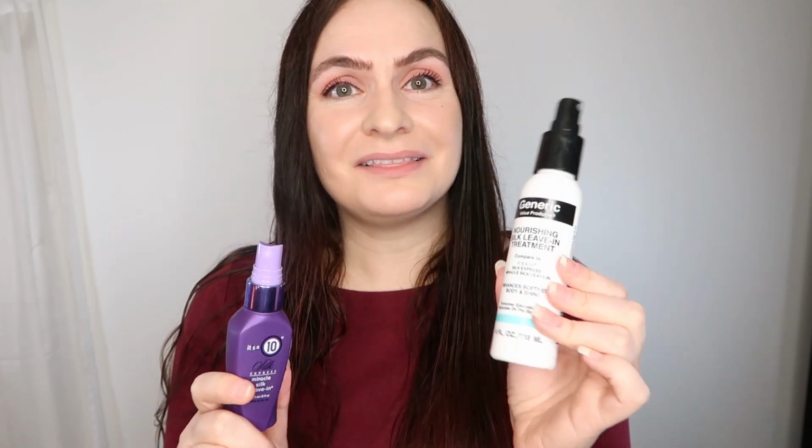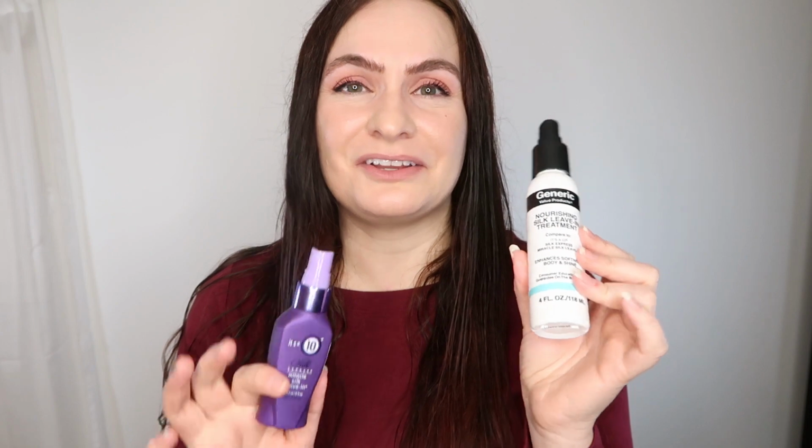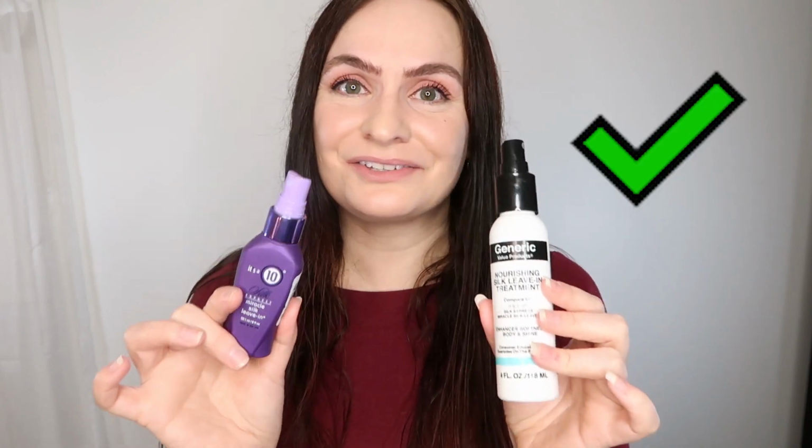So I really think that the Silk Leave-In is a nice consistency and it just feels great when you're combing out your hair. I love this generic version. Like I said, I've been using it for a week and it's just been so pleasant. It has such a nice scent to it, and I know they were trying to mimic this scent, so this is such a win. And I think I'm actually liking this more than the keratin formula now, and I probably will be purchasing this just from the scent and the smoothness alone.